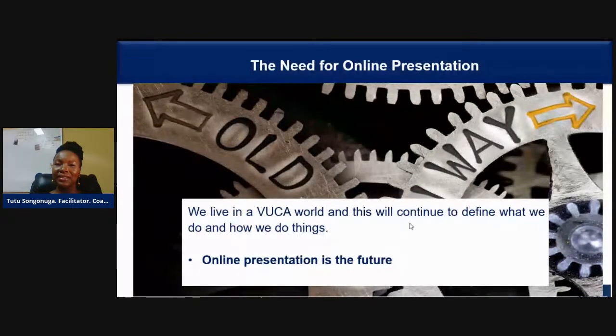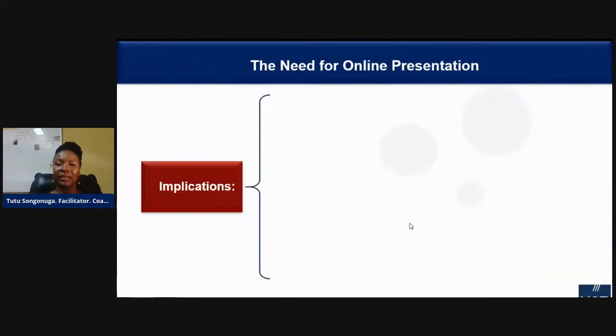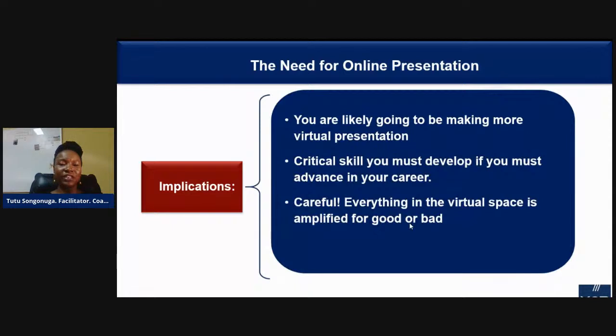And one of those realities is that being able to make effective virtual presentations is so critical to each and every one of us now, wherever we find ourselves. And so really, it means we are going to be making more and more of these presentations. It means we must be able to set ourselves up for success. Whether it's in person or online, we must be able to deliver. We must be able to learn the dynamics of being able to engage with our clients, with our audience, with our customers, wherever they are.